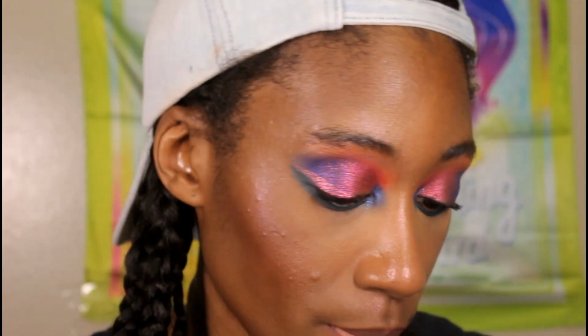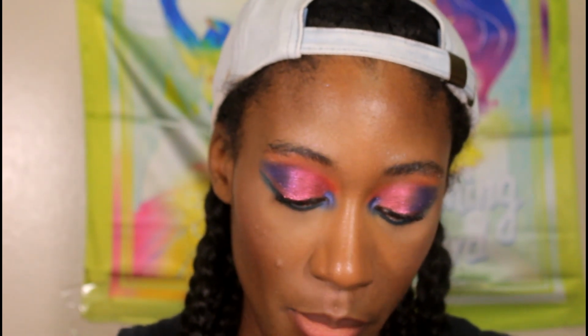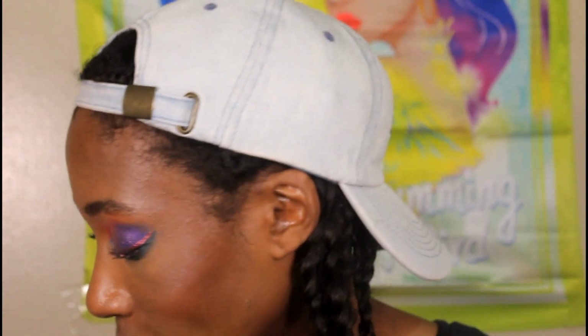So Uncharted, Anomaly, and Cosmos. And you saw swatches on the back of my hand for my skin tone. So let's get into these lip products now. I'm going to swatch the lip liners because I don't know if they're necessarily going to work for my skin tone. Both of them, they might not.